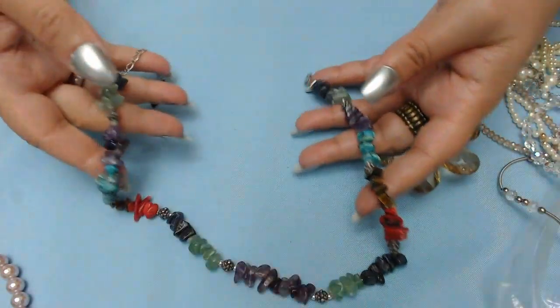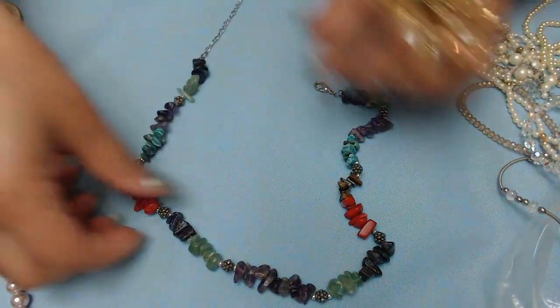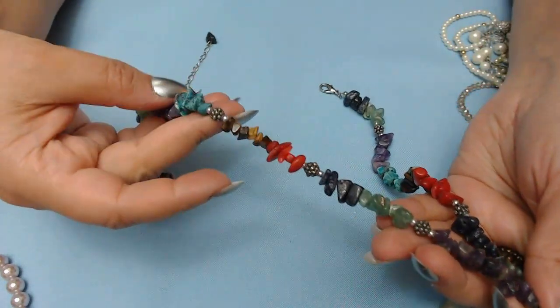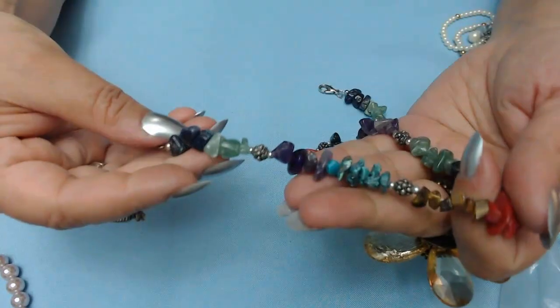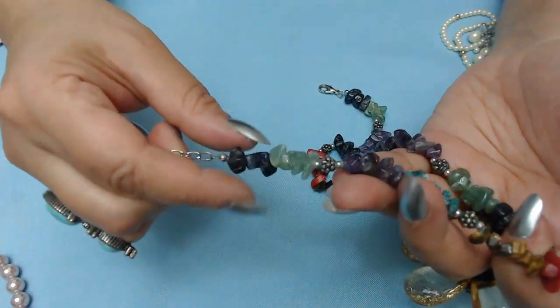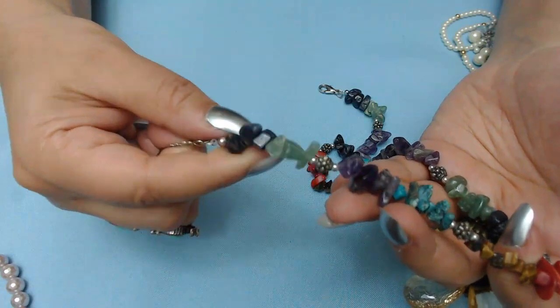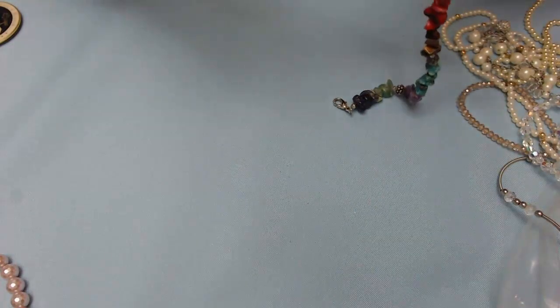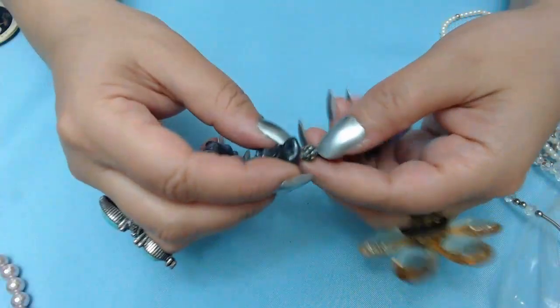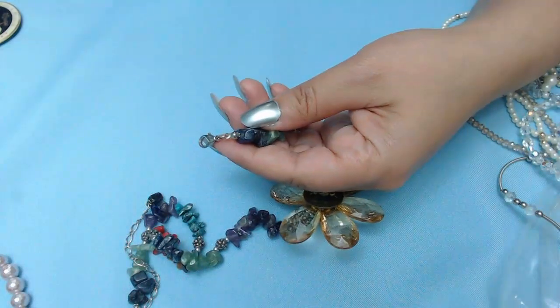Okay, we have some more gems here. We have jade, coral, tiger's eye, amethyst. I don't know what this one here is. Maybe lapis, I'm not sure. And I don't know if the findings are silver. Let's see.